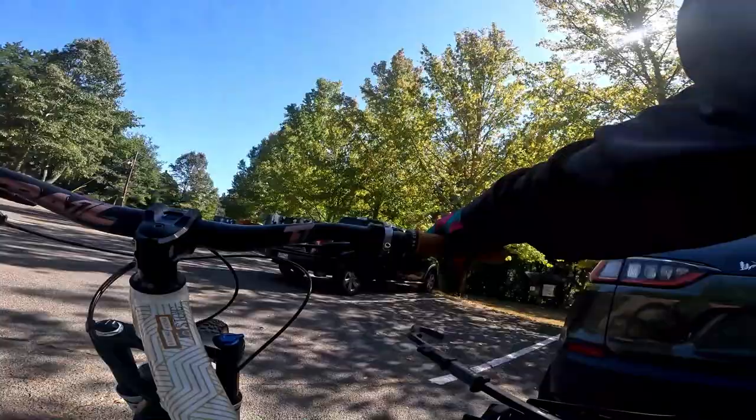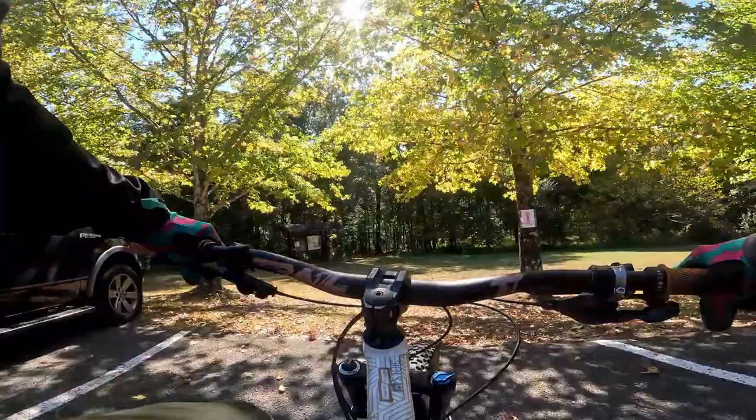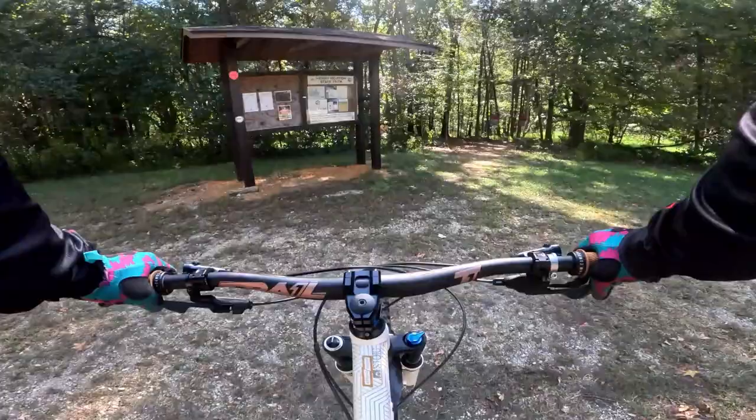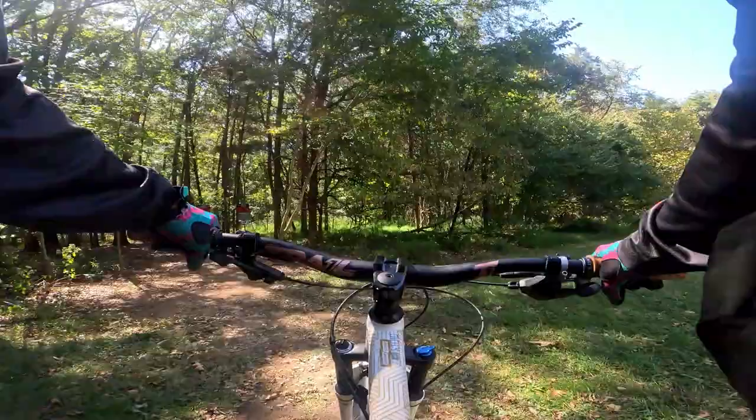All right, y'all. Henry Horton State Park. One thing, I do have this 360 camera on my helmet, and I have noticed that with the MIPS system, it moves around, and I also have a pretty tall mount for it, so I gotta watch out. I don't know if it's directional. Oh, it is directional. What's today? Tuesday. We gotta go to the right.